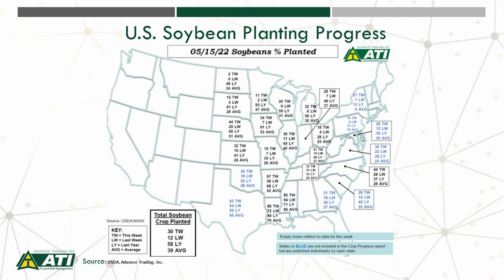States that are struggling a bit now, particularly up in North Dakota, only 2% planted at this point compared to 24% for the 5-year average.